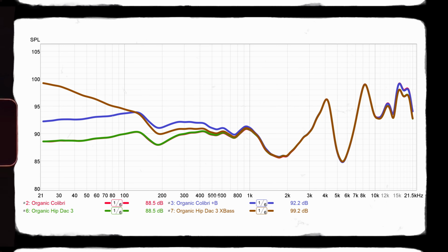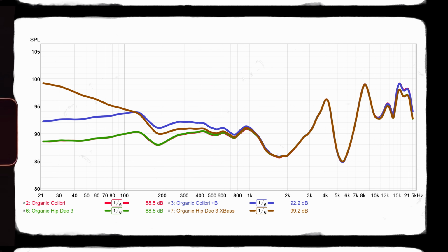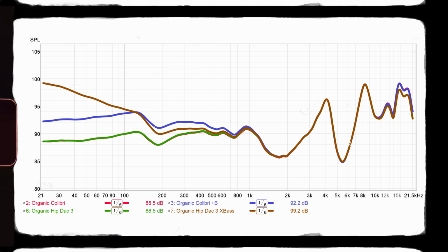And in the end we have small variations above 12 kHz, where Colibri tends to have a more extended frequency response. It's only 1 dB, really not so much, something that I really didn't notice in my auditions test. Also it's around 16 kHz, so really hard to notice. And that's something that I saw also with other headphones, also with the HD600 for example.